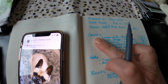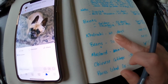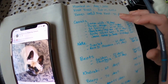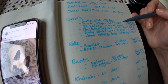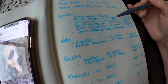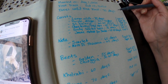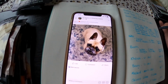And then what I did was I went down and I put in all the things that I planted. So all the different types of carrots, the kale, the beets, kohlrabi, beans, the mustard greens, the Chinese cabbage, and the Paris Island Cos. I then went online and figured out how many days to maturity for each of these things, and I wrote them all down. Then what I need to do is use the days until maturity and do the reverse of what I did to find out how many days until the frost, and then figure out what the date is. So all I did was same sort of thing.